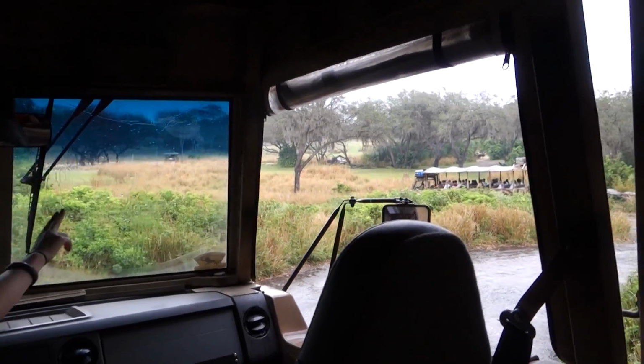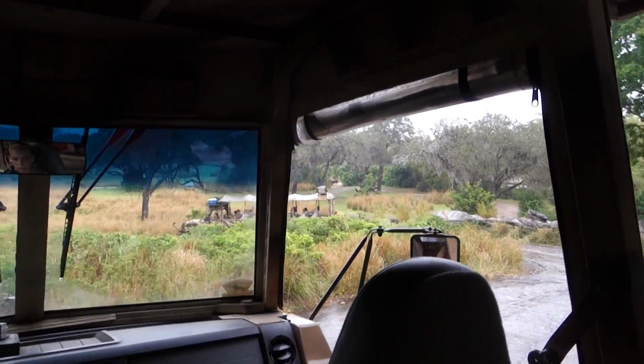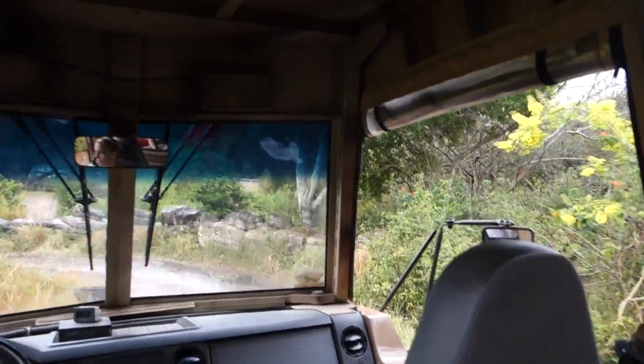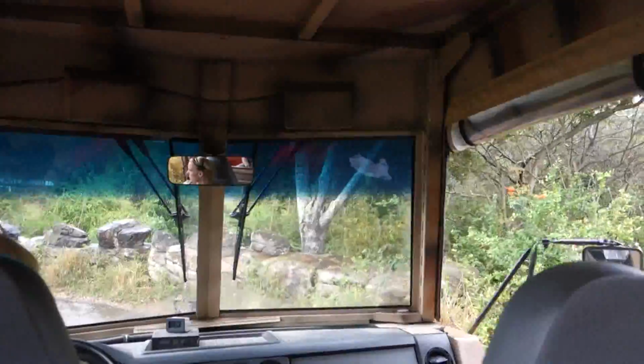Alrighty, up ahead of us to the right in that little area over there, there are some Ankole cattle. If we keep on going around, we might get a better view of them. It looks like they are hiding under those trees back there.